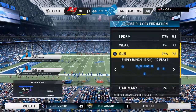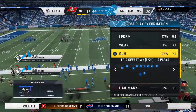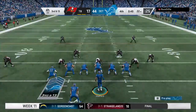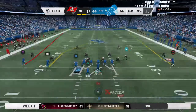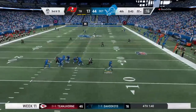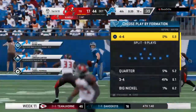Now the Bucs going to use the first of their timeouts as they get the stoppage with just under 50 seconds remaining in the 4th. So time to start going in the other direction as they come up now 3rd and long. Watch the safety creep. Watch 70. Off of play action. Here's Stafford. Eluding the pressure right. Taking a shot for Samuel. Into heavy traffic, and it's intercepted. Picked off at the 19.